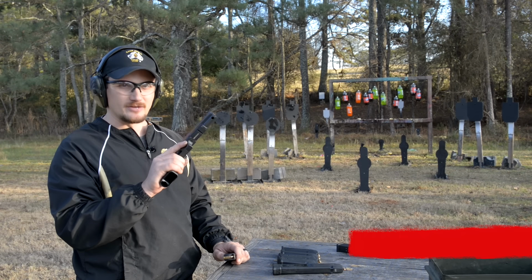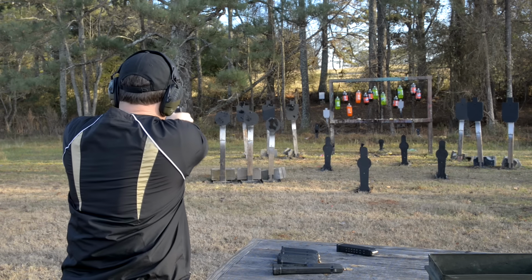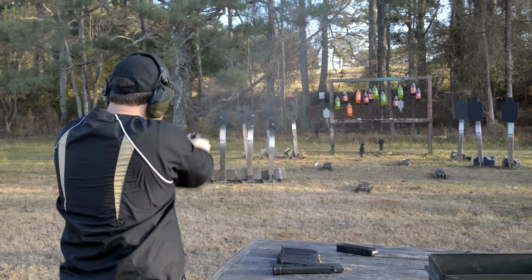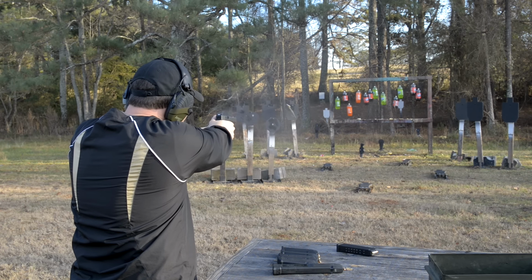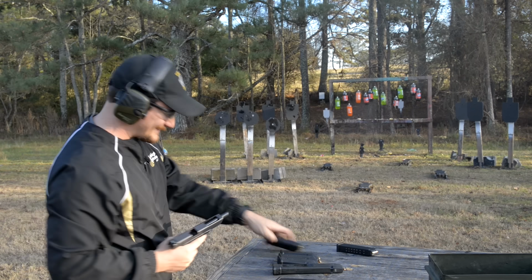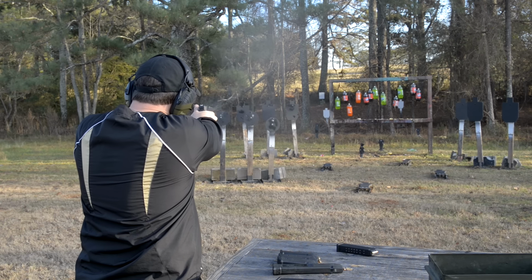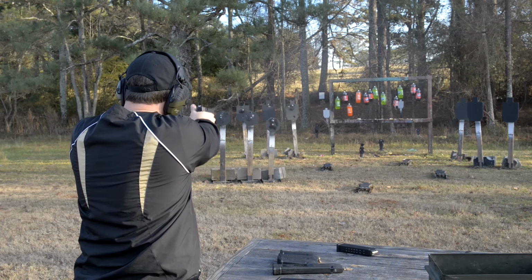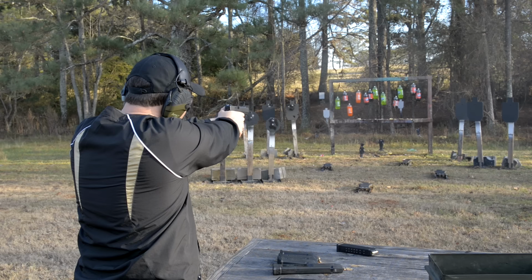All right, guys, we're out here at the range with a little bit of a unicorn, a modern unicorn. Got a Glock 17L for long. This thing is just so easy to shoot, it's not even funny. It is a long devil for sure. Oh man, what a fun gun. Right in the head. Right over the top.